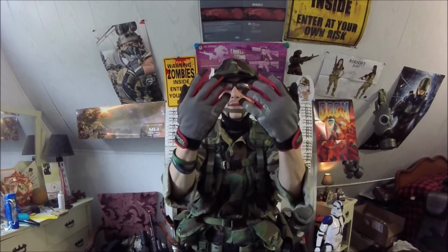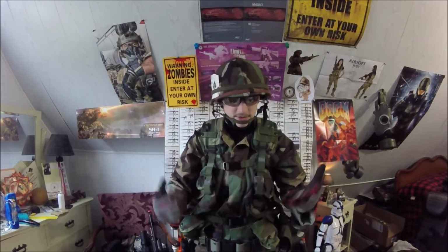Going down to my hands, I have some Hyper Tough gloves. These are relatively inexpensive and actually held up pretty good. I've had these for roughly 2 years now, and only the fingers have started going away because of the trigger use, grabbing mags, all that good jazz.